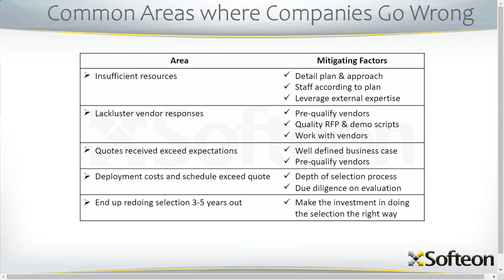Quotes received exceeded expectation. Well, how solid was the business case that you had? How well did you pre-qualify the vendors? The actual deployment cost and deployment schedule exceeded what was quoted. Well, it goes back to the depth of your selection process, how good a job you did with that RFP document, with your demo scripts, and also the due diligence you did on the evaluation. And finally, this is the number one indicator of a failure on a WMS selection. You find yourself redoing a new WMS selection 3 to 5 years down the road. And to me, the mitigating factor is making the investment, time and resources to do it right.